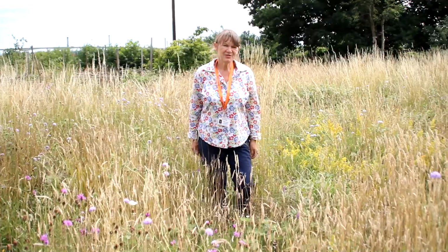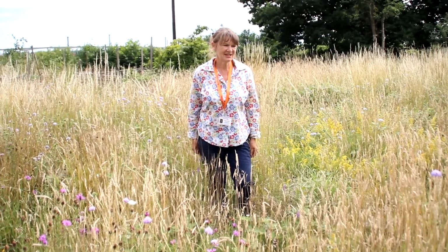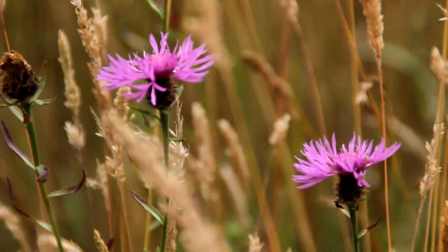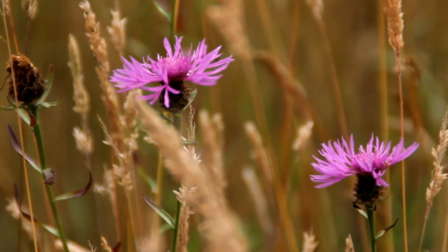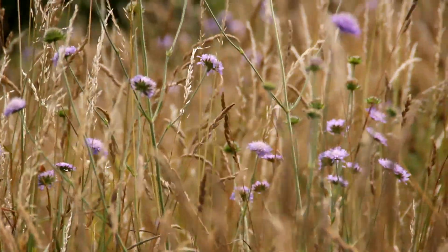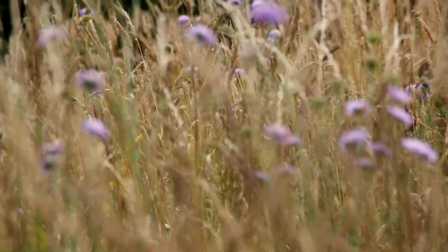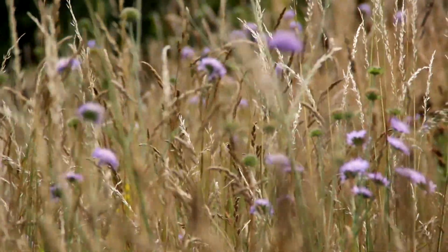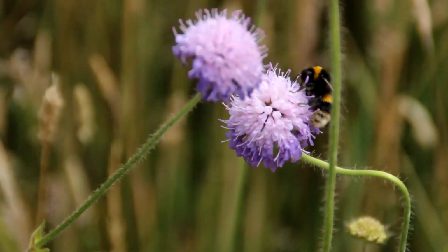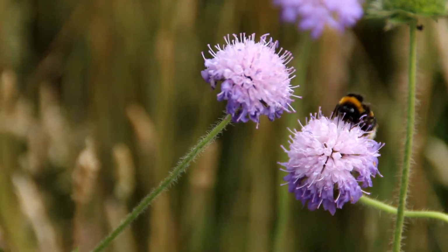This is another wonderful part of the People's Community Garden, our wildlife area. So this is really quiet and a wonderful place to come and sit and just take in the flowers and all the humming insects. It's an ongoing battle with some of the grass, but it does look beautiful with the wildflowers coming through.